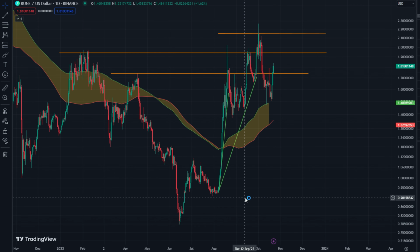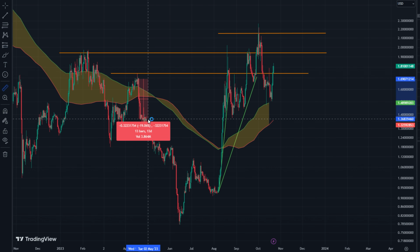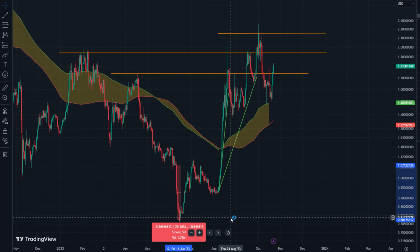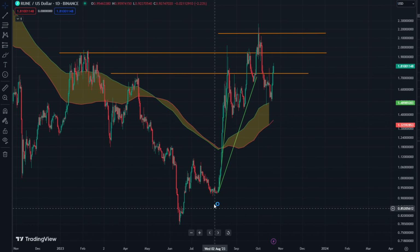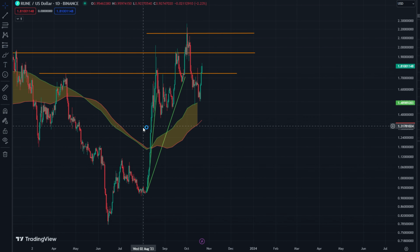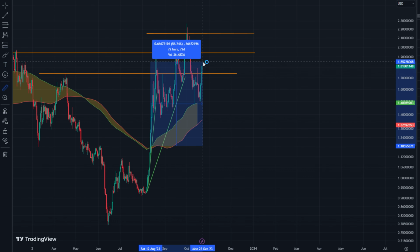It spent months going down, and going down hard. You were seeing sell-offs of 20% over a few days. Again, over here, down 25%. We were seeing big sell-offs, but out of nowhere, Rune just explodes and manages to stay above. It's been above its bull market support band for basically 2 months now. Yeah, over 2 months it's been above, which is very bullish.